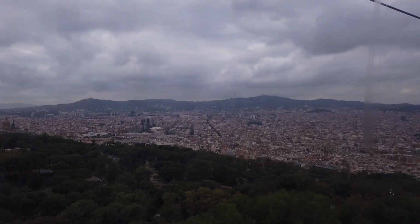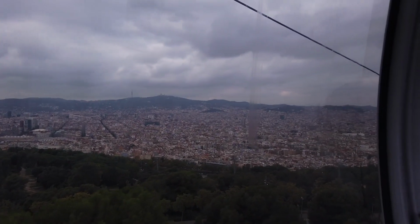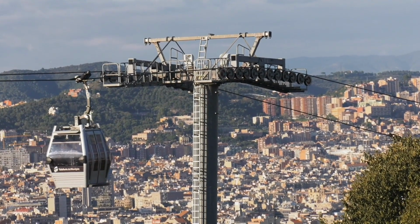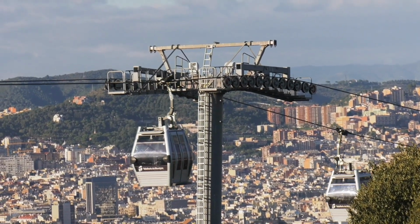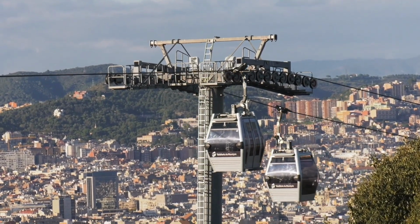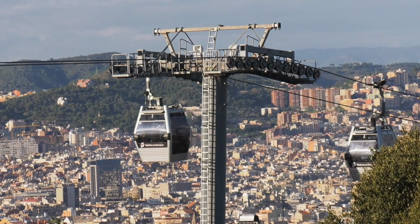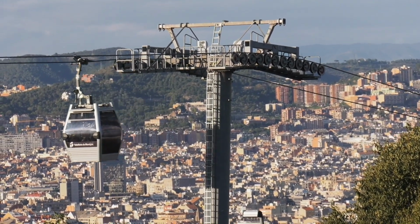It was probably a little pricey for what it was. I think it was like $12 a person. I think it was like 20 round trip. I think it was 12 round trip. And there's a castle at the very top that you can get out and tour around, and we did not do that. But it was still awesome. It was fun, and we got awesome views of the city. It was a lot of fun.